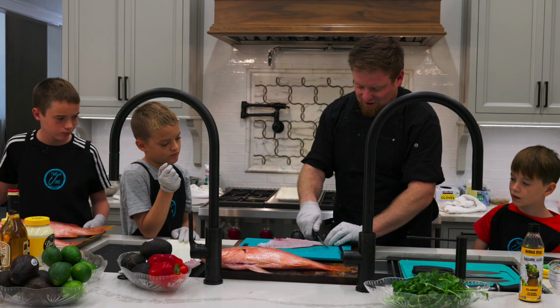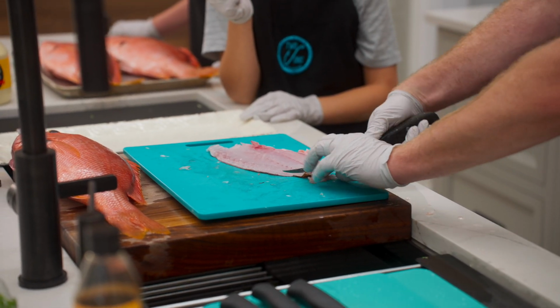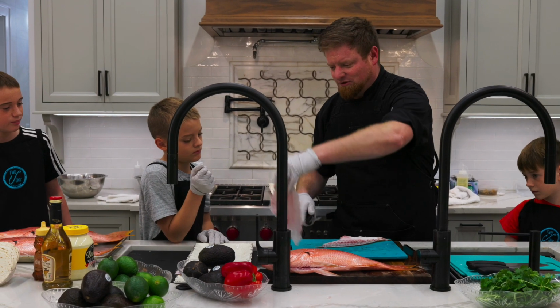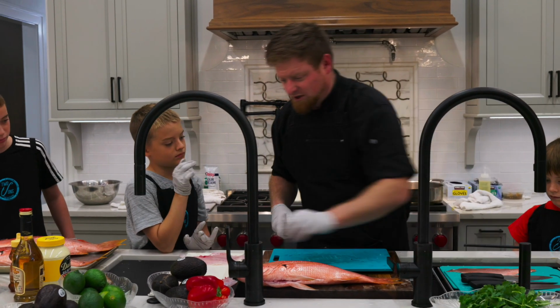So when I skin, I'm gonna grab the tail, kind of cut in just to the skin, and then work that knife up, leaving it flat, and just kind of scrape that meat right off, just like that. Real gentle. Exactly, just like a saw. Skin comes off, there's one.